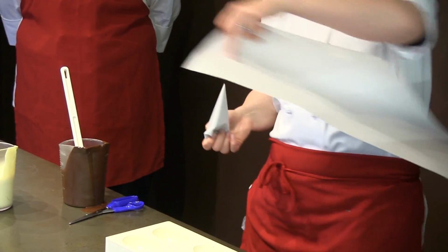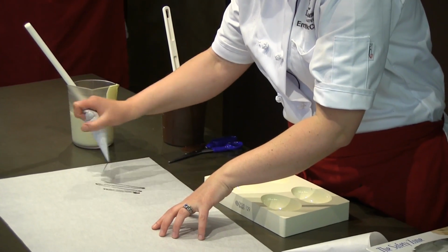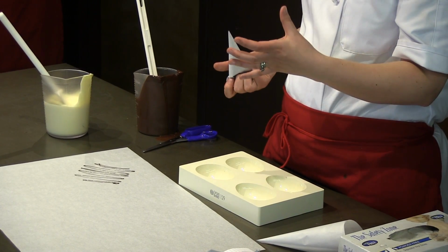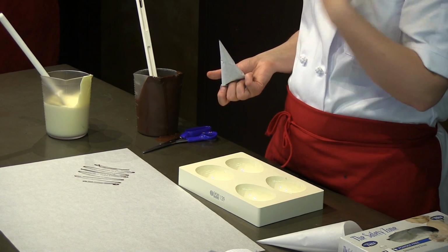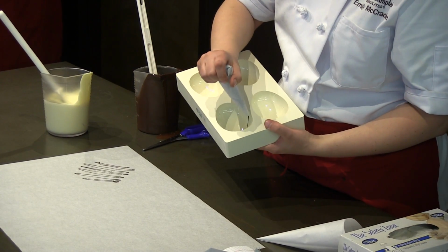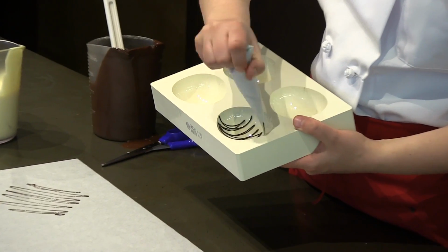So I always grab a piece of parchment paper here and just test my line. The bigger the hole you cut, the thicker the line that's going to come out. It's also going to come out a lot faster. If you do a really thin or a small hole, it gives you a nice thin line, and it's going to come out a little bit slower. So I'm going to take my mold and just drizzle chocolate right on the inside.